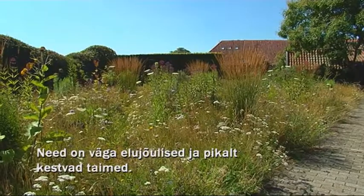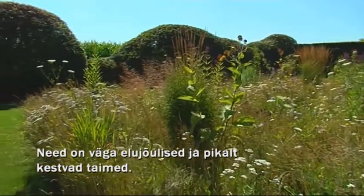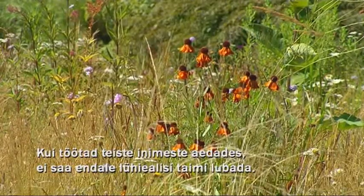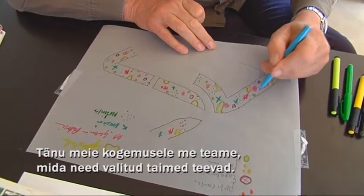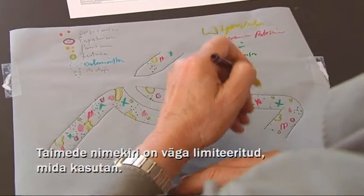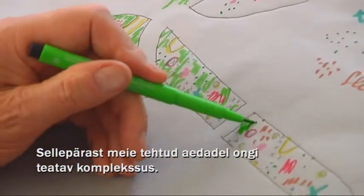The plants are in fact hardy, durable plants, real perennial plants. If you work in other people's gardens, you cannot allow yourself to use plants that are very short-lived. So we had to make choices, and because of our experience, we know more or less what plants do. So the palette of plants, the number of plants you can use, is very limited. So that's why the gardens we make have a certain complexity.